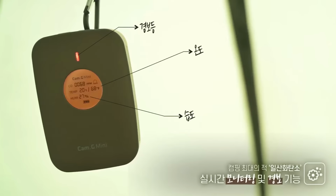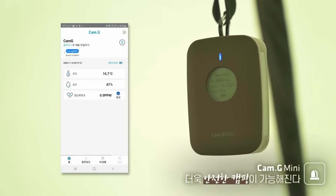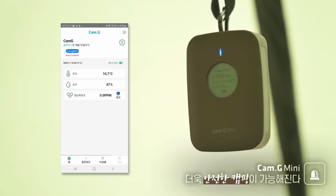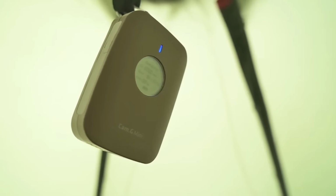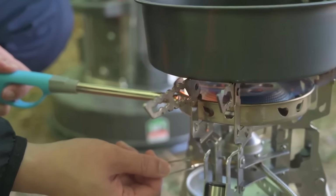If there's too much carbon monoxide, the CamGen Mini sounds an alarm at 105 decibels, almost as loud as a hammer drill. Plus, it also shows temperature and humidity. One charge lasts 48 hours. Get it for $65.